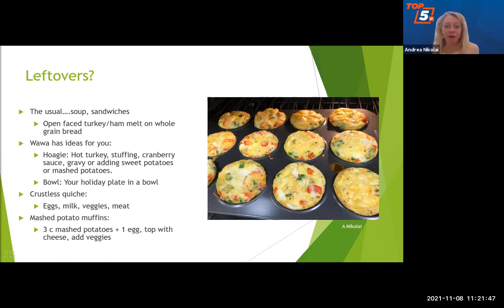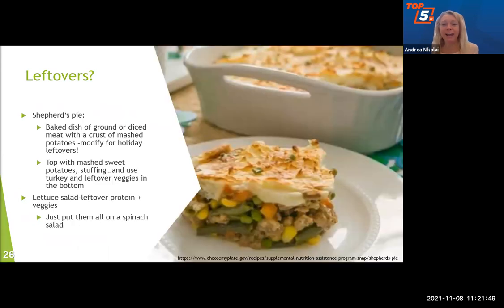So that would be a way if you made mashed potatoes way over bulk, or shepherd's pie. It's usually a baked dish with ground or diced meat, and then a crust of mashed potatoes. But you could modify that with holiday leftovers. So it'd be using the vegetables that you have on the bottom, like whatever leftovers you have, the turkey, ham, whatever you ended up having.